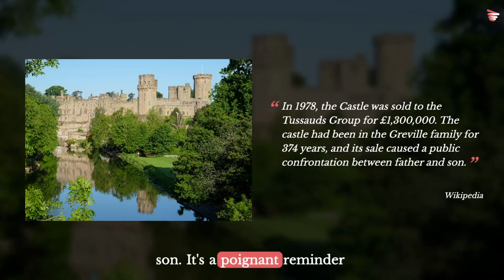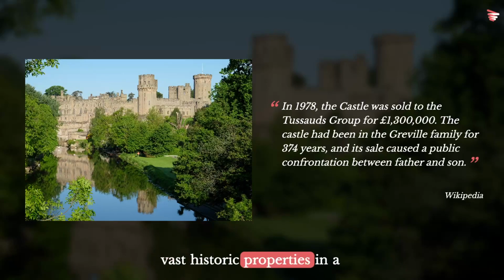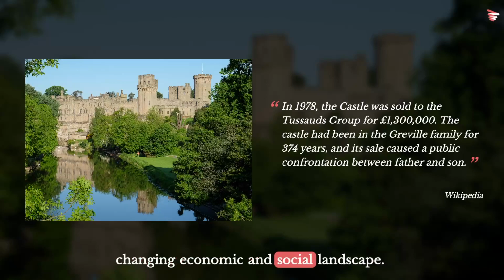son. It's a poignant reminder of the challenges faced by many aristocratic families in the 20th century, struggling to maintain vast historic properties in a changing economic and social landscape.